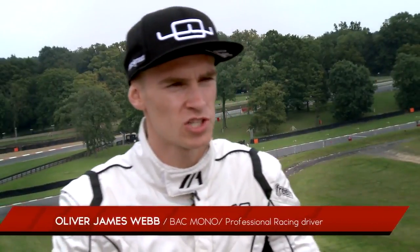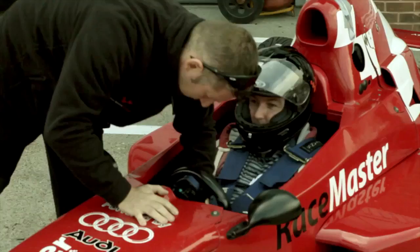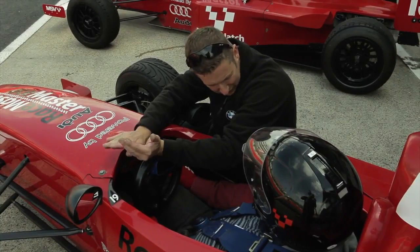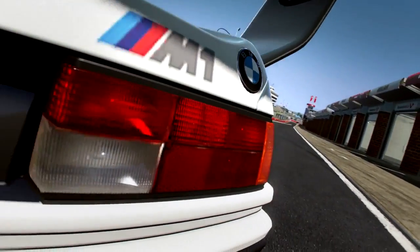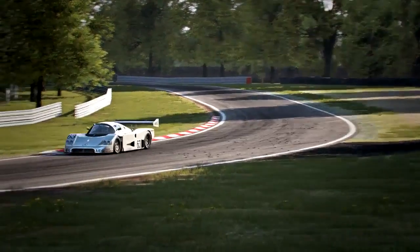So my name is Oliver James Webb. I am the road and test driver for BAC Mono and also a professional racing driver in the European Le Mans Championship. A day like today at Brands Hatch is great for us all to be involved with. It's great for the press to see and for us involved with the game to also compare literally on a track that's considered as the game's home track.